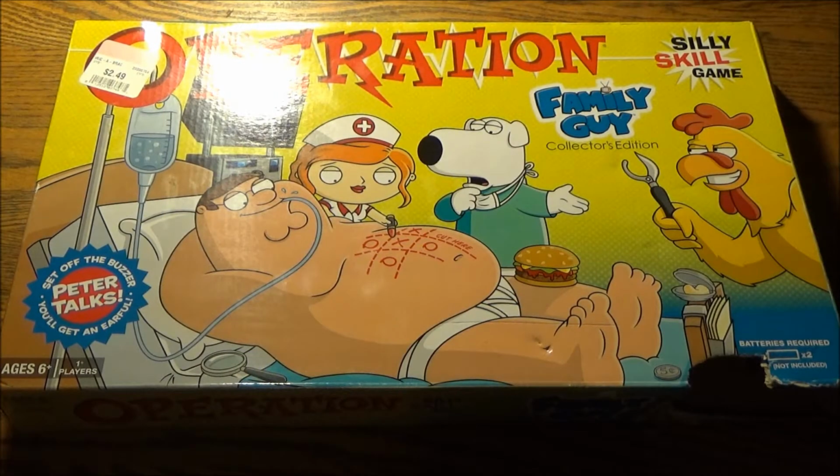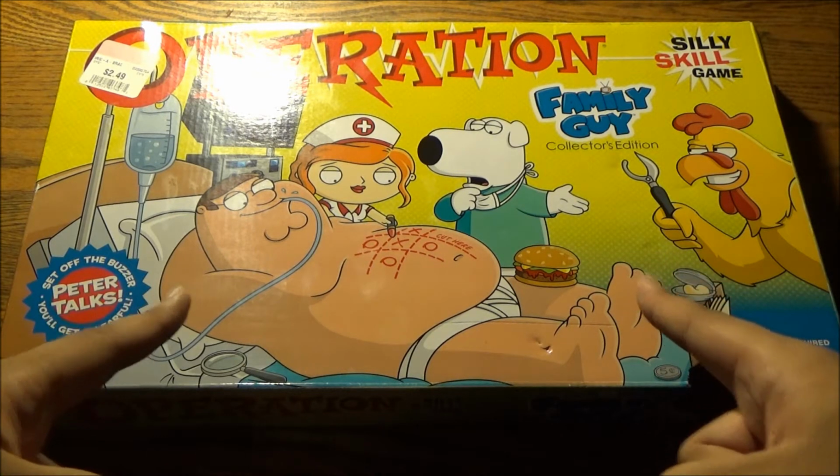I wouldn't think it a bad idea to actually pop in an episode of Family Guy into your DVD player or desktop computer so long as it's DVD-ROM accessible, and actually have that as background noise while you're playing Operation Family Guy. That's a novel idea.